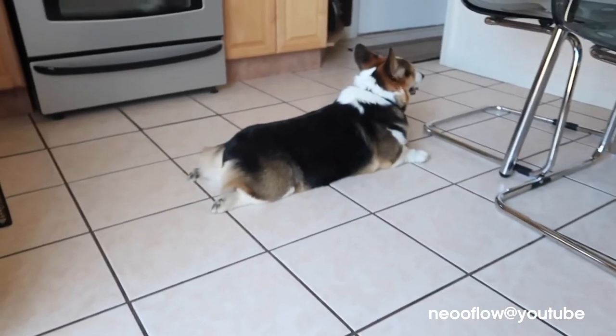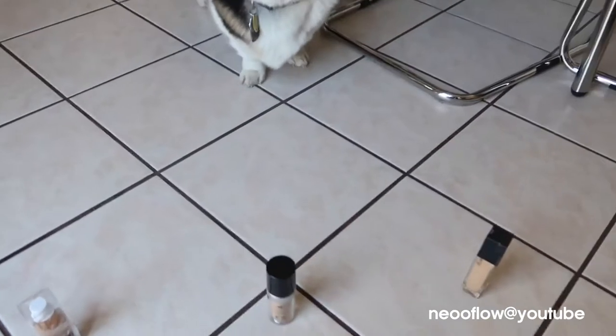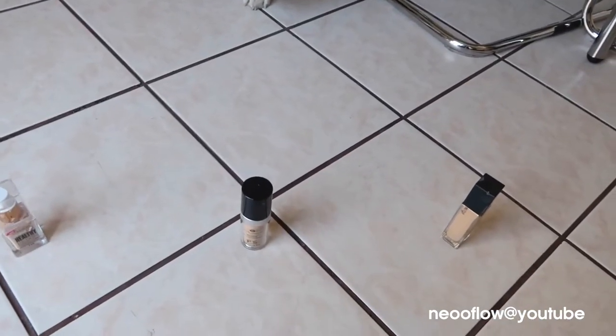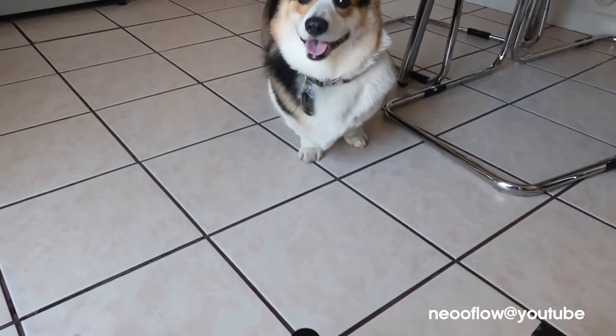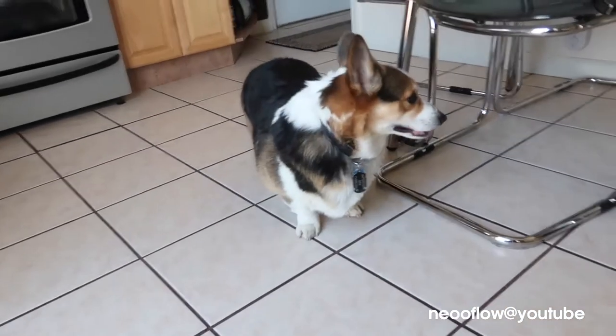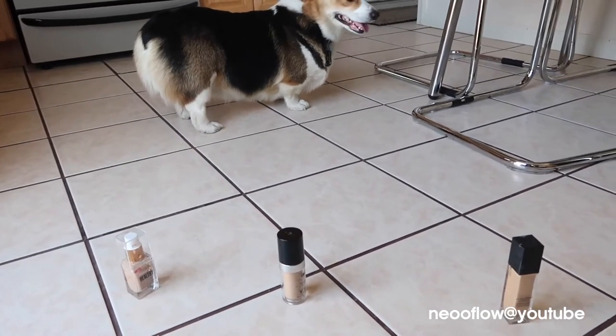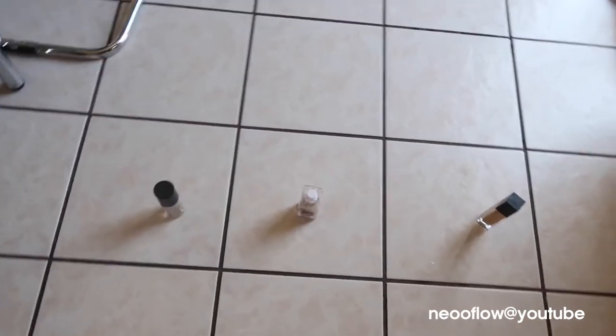Rex! Rex! You gonna pick a foundation? Here, pick one. Come on, not one of those look interesting? Okay, so you kinda touched the NARS, so let's just go with the NARS.